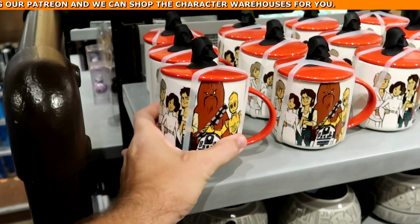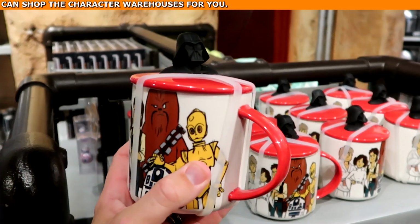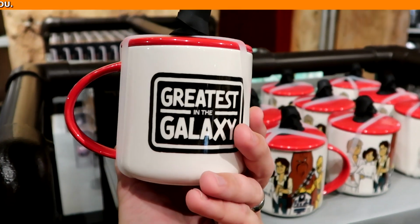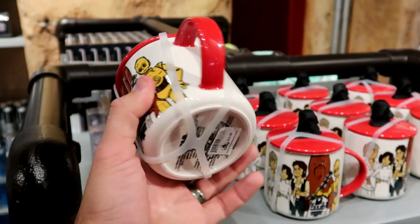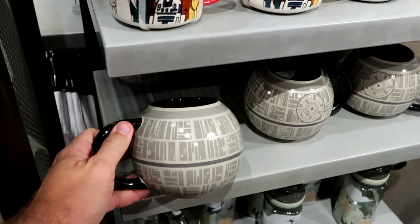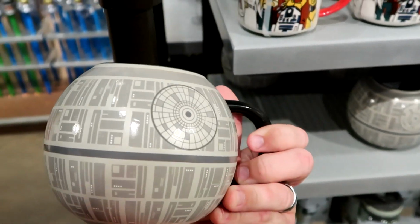On this rack here, they have a couple different coffee mug offerings. Look at this, you get like a little rubberized Darth Vader on the top. All of the classic Star Wars characters. The backside says Greatest in the Galaxy. That is $25. That is really fun. But look at this here. How incredible. This is pretty darn awesome.